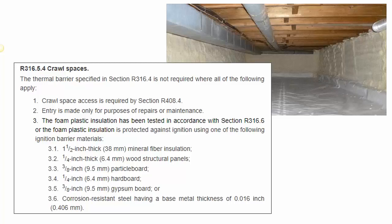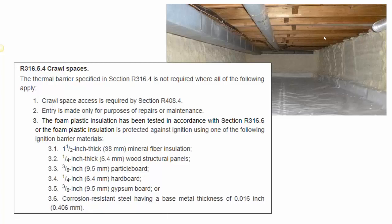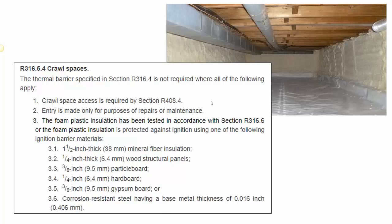Oh, and this answer, I think, answers what Dalton just pointed out. This foam plastic has to be protected against ignition using one of these following ignition barriers. And I think the ignition barrier in this case is going to be our floor. So if we have a wood structural panel or particleboard or hardboard that's at least that thick, then it's protected. And I think that the drywall on the attic access acts as that ignition barrier as well.